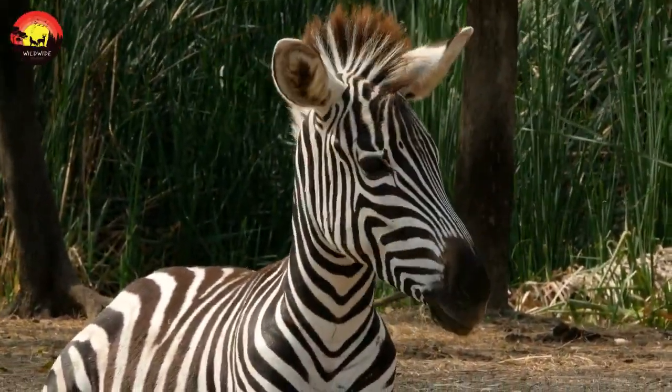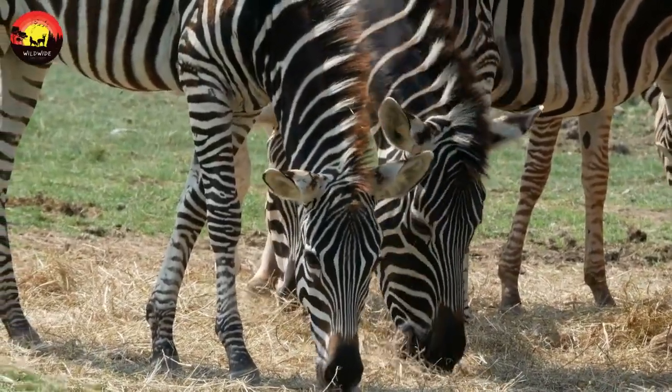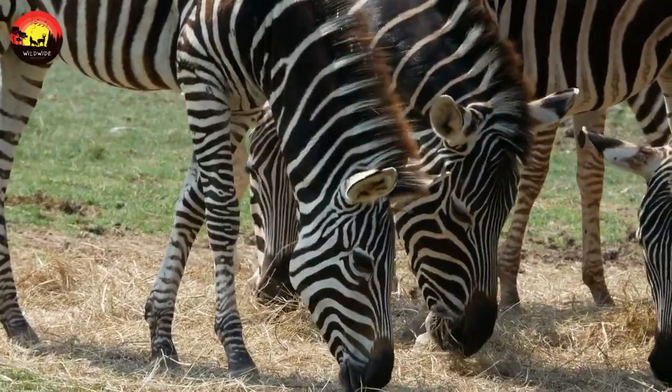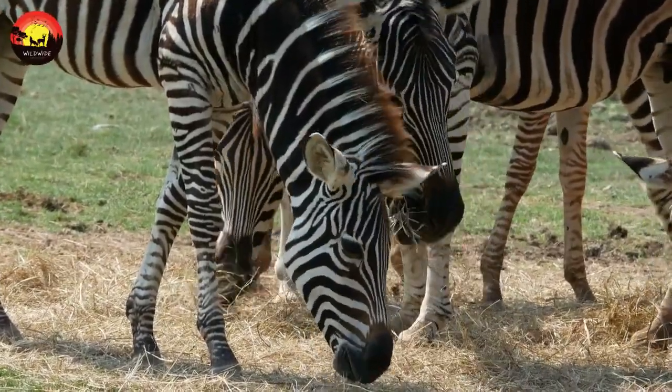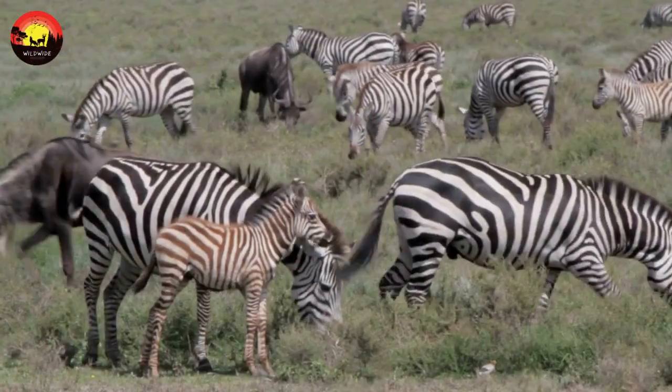How can you tell the difference between a mountain zebra and a plains zebra? Perhaps the most obvious difference is the dewlap on the underside of the neck. Both subspecies of mountain zebra have them, while plains zebra do not. Mountain zebras also have a white belly.